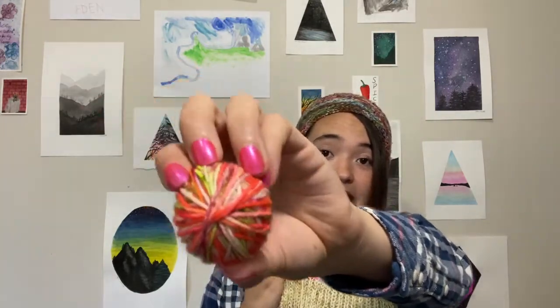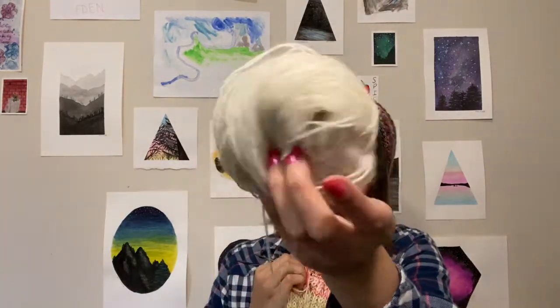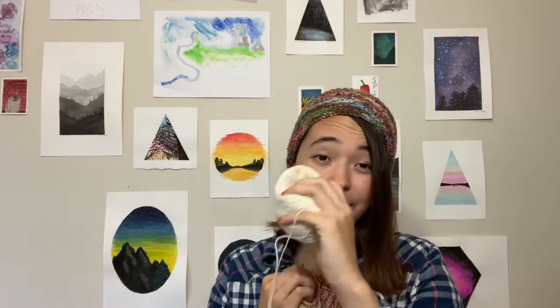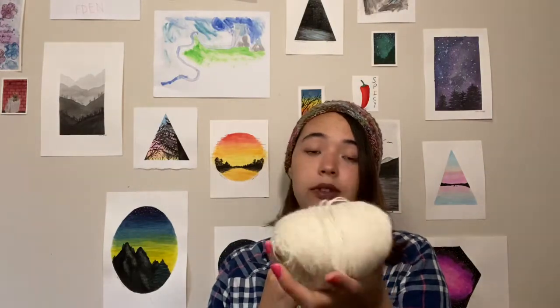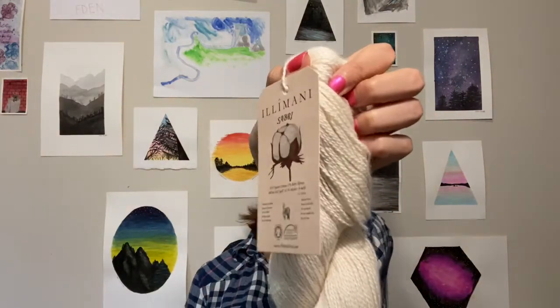This is called Time Turner because each of her minis were named, and I'm using this little scrap of, I've completely forgotten. I don't have the ball band for it anymore, but it's just a scrap of yarn that they don't make anymore, but I found a substitute that I'm going to move on to, into this Illimani Sabri, which is 85% cotton and 15% baby alpaca.